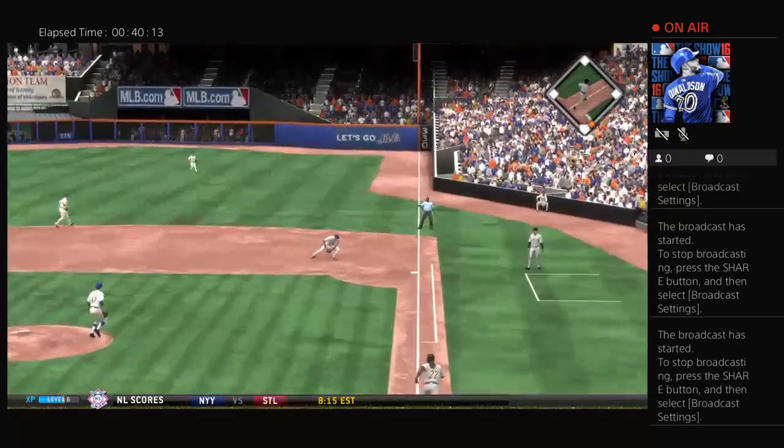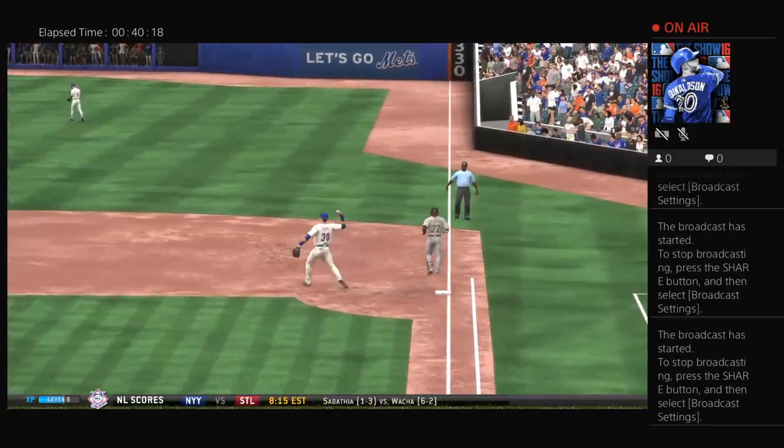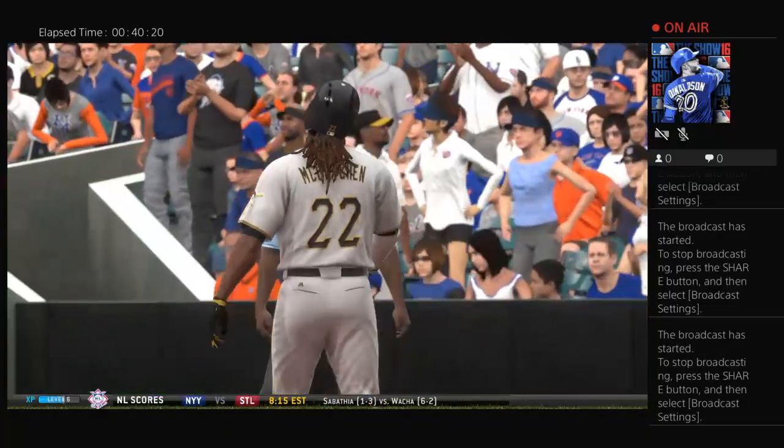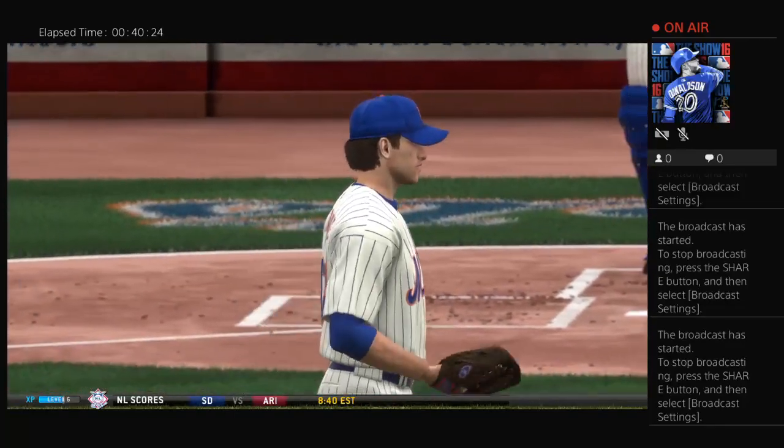Hit on the ground towards first. And he'll take this to the bag. 3 unassisted for the first out. And you just get the sense that he's got it on cruise control out there now. Make it 9 in a row, he said.